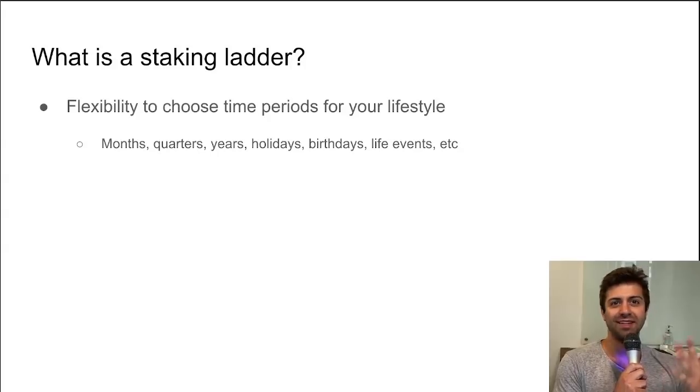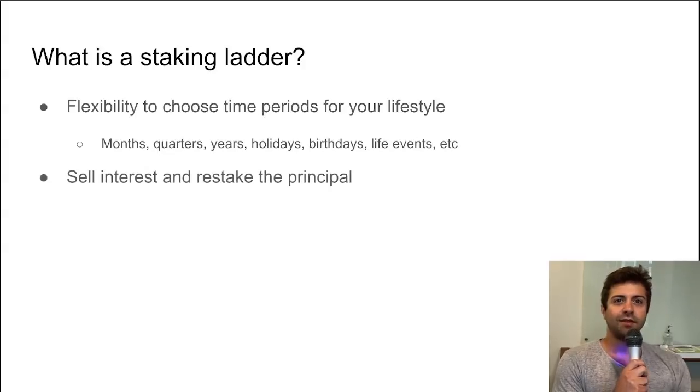And let's say you want to make some stakes expiring on Christmas, every Christmas for the next 10 years, or every one of your kids' birthdays. Or if you're saving up for a wedding ring or that big vacation or that new car, you can set dates in your mind and actually put your money to work while you're waiting for that date to arrive. So it's really cool.